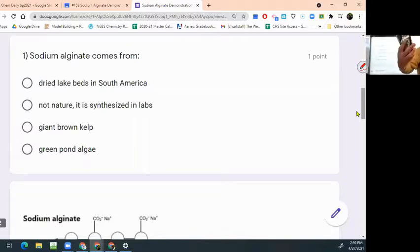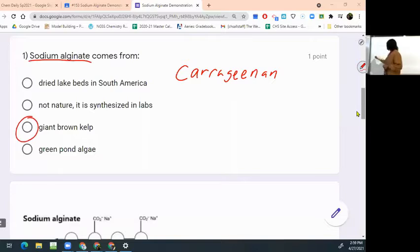But you might also see sodium alginate in ingredients as carrageenan, sodium alginate, carrageenan, and it comes from giant brown kelp. So if you've ever picked up kelp, the fresher the better, off the beach, and it's got that slimy outside stuff, that's the sodium alginate.